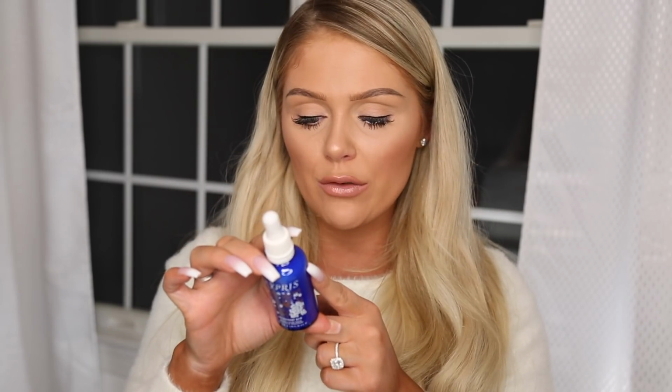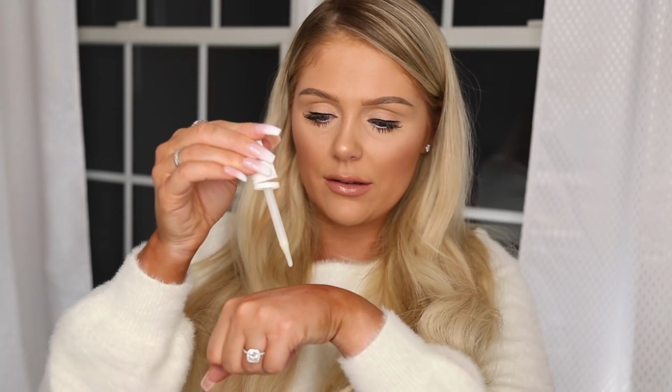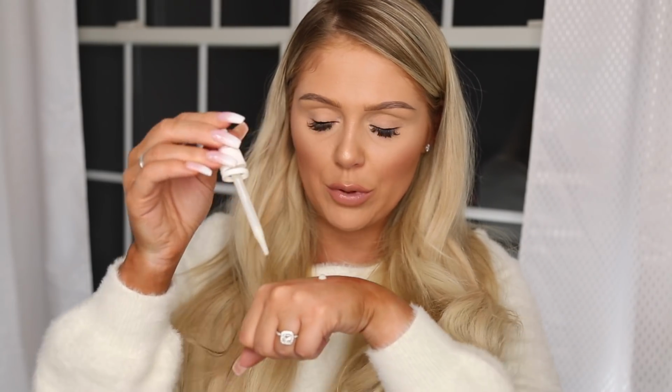You guys know I have dry skin, so this is really, really cool. I'm totally going to test this out tonight. Maybe I'll just put a little on my hand right now so we can see. Because $90, girl. That sounds like some nice skincare, so let's put some on.